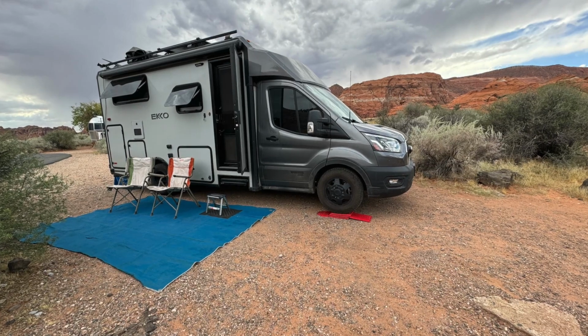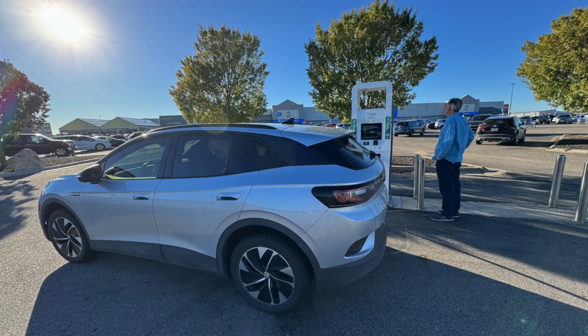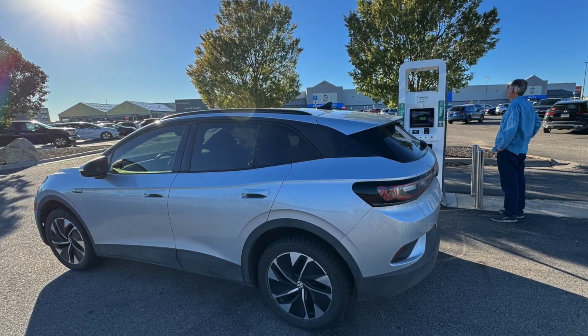So why an electric vehicle, or EV? We only own two vehicles. One is a 23-foot RV, a Winnebago Echo that we call Redtail Lodge, or just Redtail. And then an electric vehicle, which is a 2022 Volkswagen ID.4 that we call Heidi. Now, we bought Heidi with the intention of only driving it around town. It was going to be our second vehicle while we had our RV in storage.